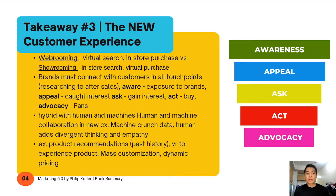And what I liked about this new customer experience is he also highlighted the five A's, which is awareness, appeal, ask, act, and advocacy. So again, it's really about understanding the entire customer journey. So it first starts from being aware. So again, how can you as a marketer be involved in all touch points of a customer experience? From researching to after sales and becoming fans, right?